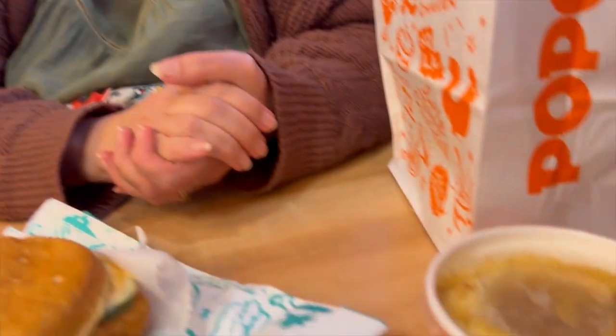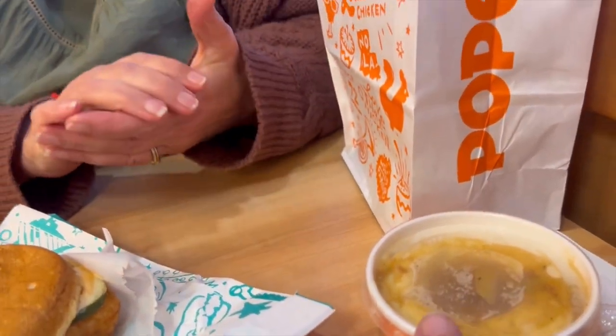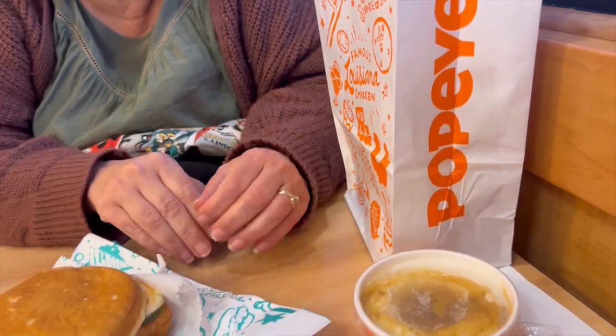Uh-oh, trouble. Good thing we got mashed potatoes and gravy. Not on the Lent menu. It's got meat in that gravy, but that's okay because it's not Friday. Going to go with this big section back here with the pickle.